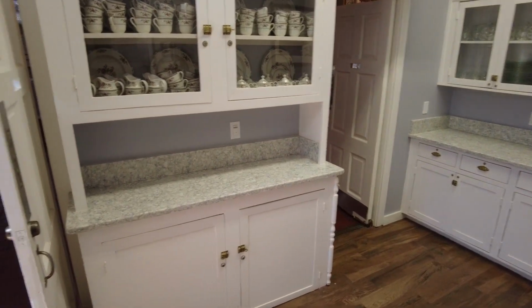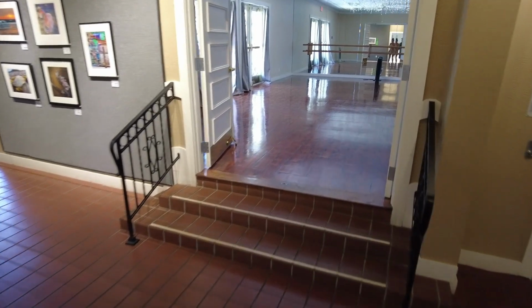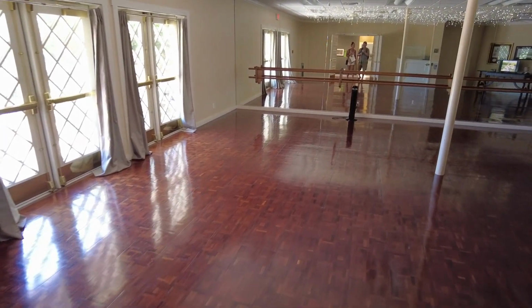So that is the kitchen. And again, the self-guided tour you get on your phone is easy to follow. It has really good information and keeps you about a minute or so in each room, so it's pretty quick-paced.